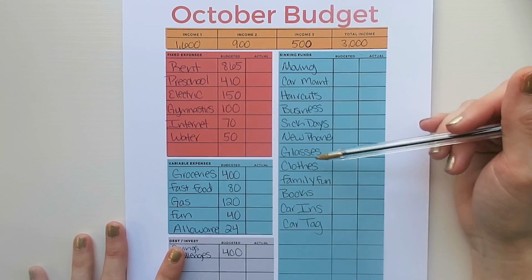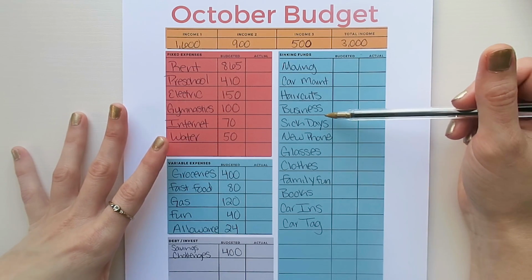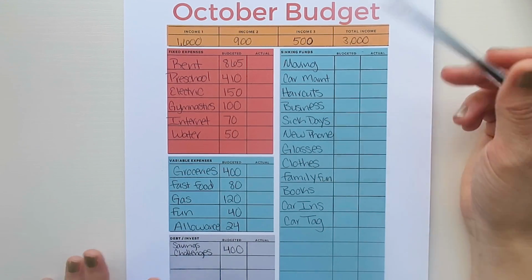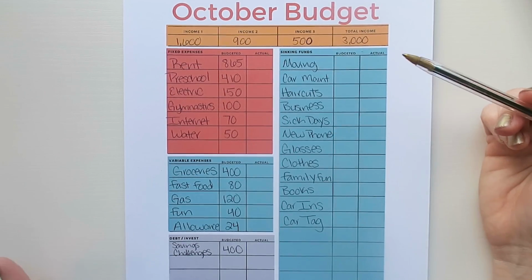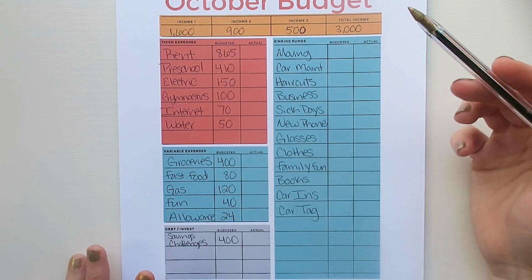That is purely for making it easier and a little bit more fun for all of us when my kids are sick. So that's what that sinking fund goes to. New phone. I don't need a new phone right now, but I know at some point I will need a new phone.